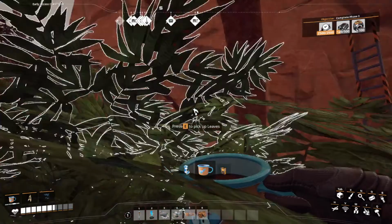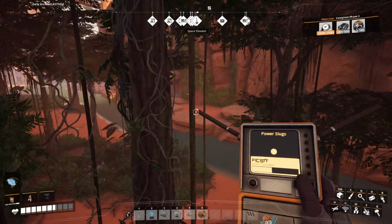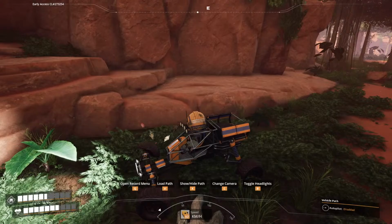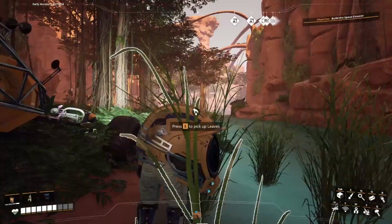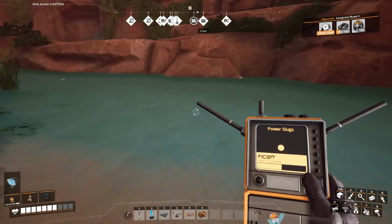Alright. So I don't think that's the one that it's picking up. So this has to be over here. Yeah, it's got to be pretty much right on the other side of all that. So let's, I guess... Oh. Yeah, let's take this ladder down. This is so funny with this huge head. For literally no reason. Alright, power slug. Alright, so it's got to be pretty much right here.